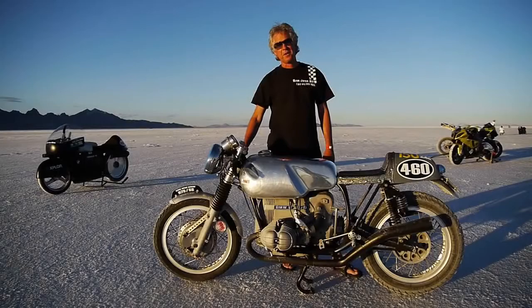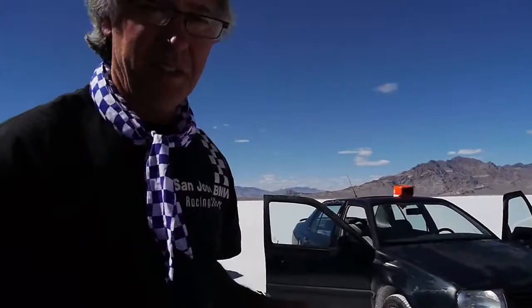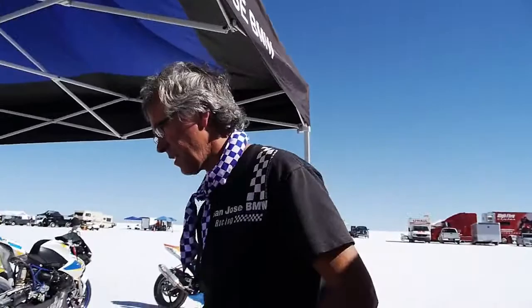Yeah, after 10 years of coming out here with everybody else and working on their bikes, I decided to bring my own personal street bike out. I have to understand why it's running so lean, but we'll go bigger jets in. So there's a new record with this one of 130 miles an hour.